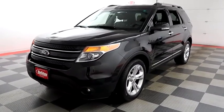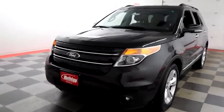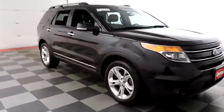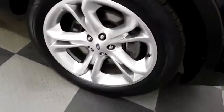Today we're going to take a look at a 2015 Ford Explorer. Stock number is 17F1284A. Starting right away up front, you have factory fog lamps. A look down the passenger side. You have alloy wheels. Looking at the tread on the tires.